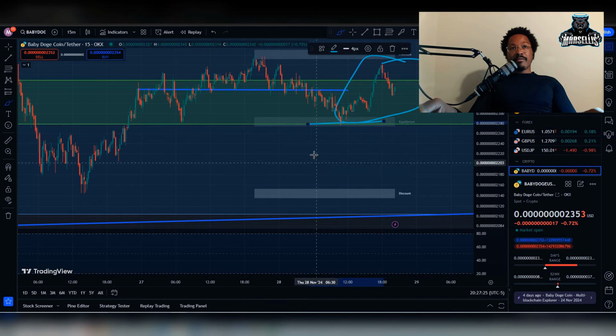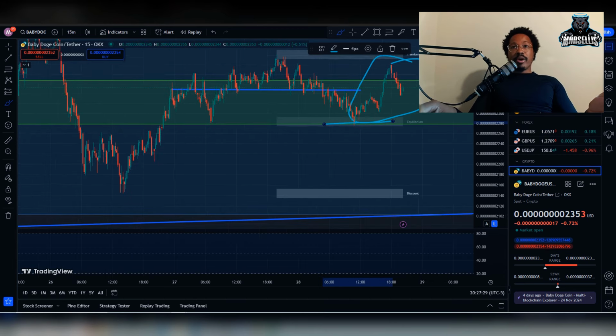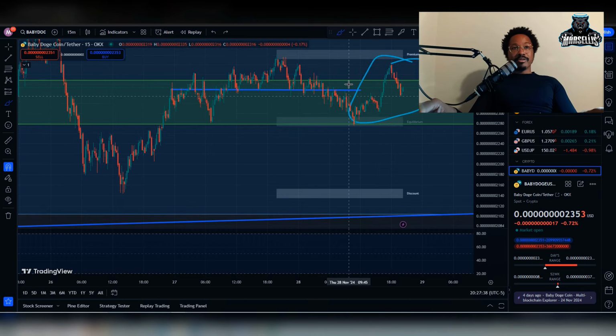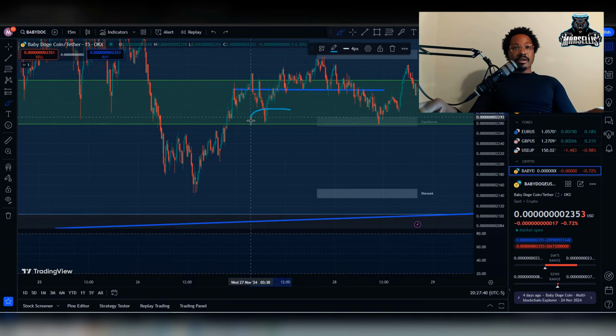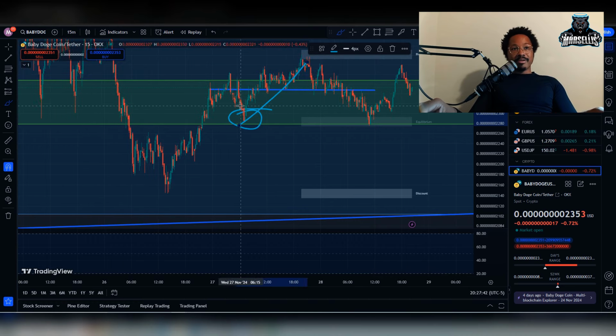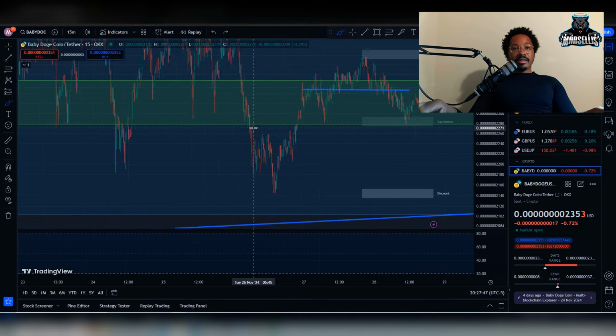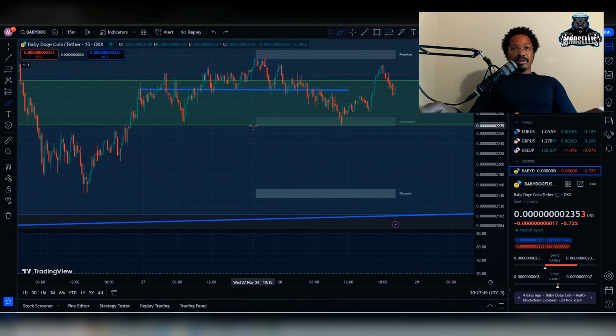Right at the bottom of our supply and demand area, right at our equilibrium price point, and then it went all the way up to the premium price point and stopped there, and then it pulled right back. That was the perfect setup to make some money. There's so many perfect setups here for Baby Doge. This right here, the same thing. This back here, that was the perfect setup to make money. There's a lot of cases where you can make some nice money on Baby Doge.